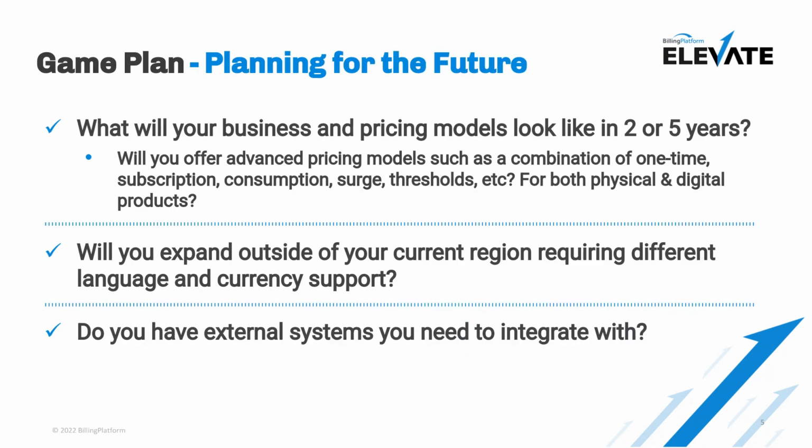So if you're thinking about some of the new ways to sell your products and services, how do you avoid some of those side effects? Well, you need to have a game plan. Think about what your company will look like in the future. Are you planning on adding subscription and usage-based pricing? Will you offer a combination of these models for both physical products and digital services? Are you planning to expand outside of your current region? And do you have any external systems that you need to integrate with? If you answered yes to any of these, you're going to need more than basic billing and invoicing, and you certainly won't be able to accomplish this with spreadsheets.